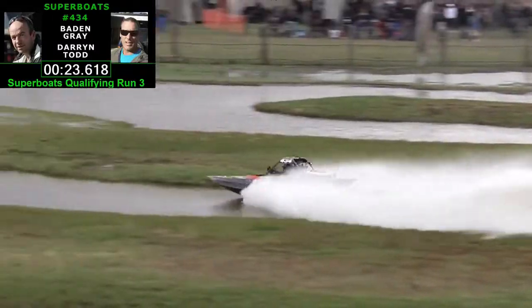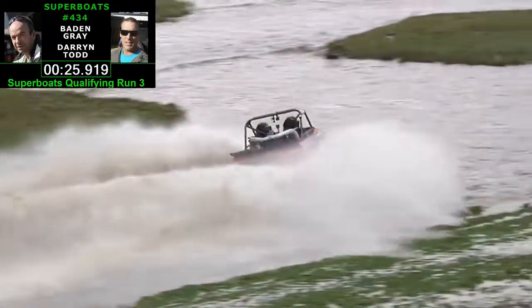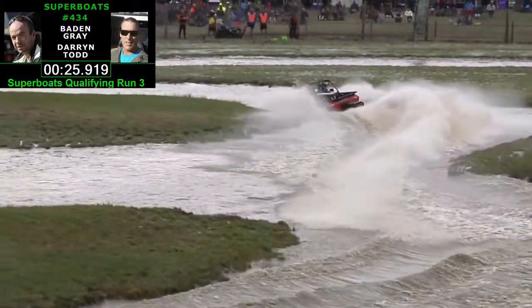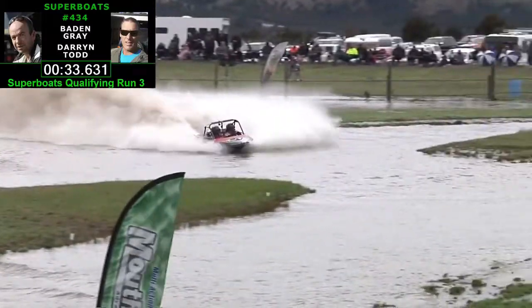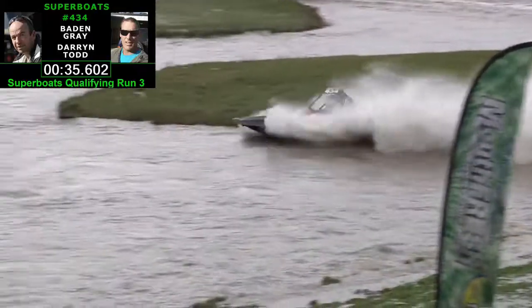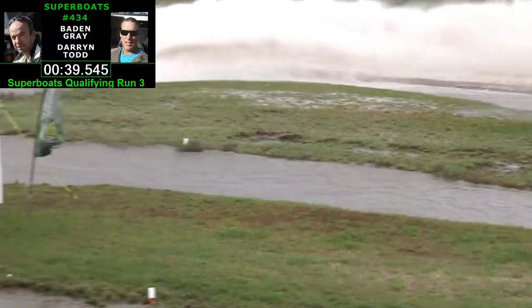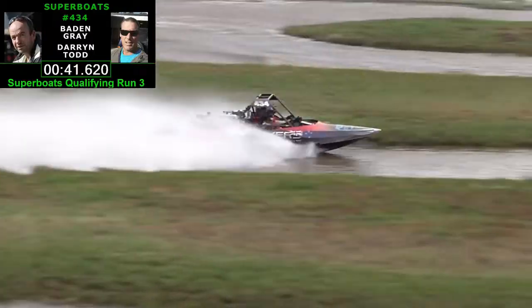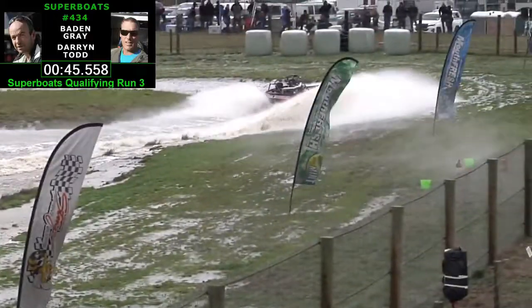So Baden Gray really going quite really wide, really late into that left-hander. Really had to reset getting through that chicane, through the flip-flop in that central part of the course, and the transition to the far side of the course. Plenty of power here. You can see that available to Baden. Just on and off the throttle at the moment.